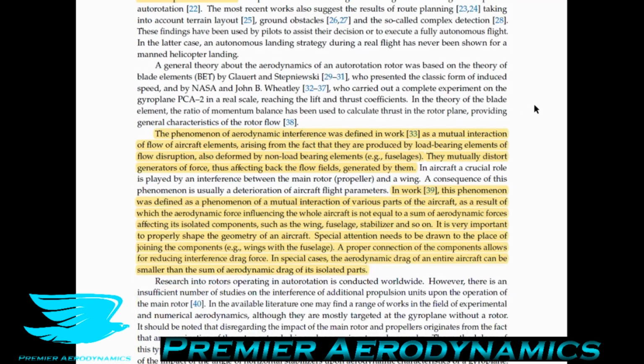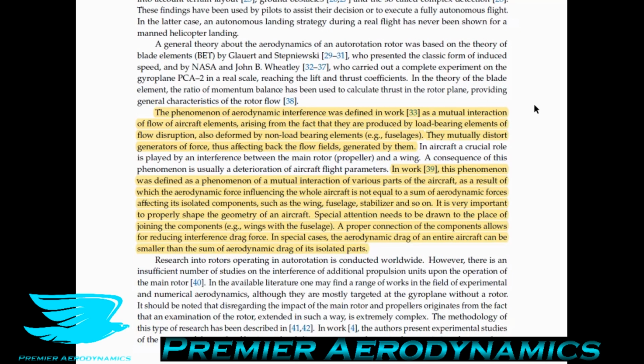And then they go on and say that the phenomenon of aerodynamic interference, as defined in reference 33, so the 33rd reference in this paper, is a mutual interaction of flow of aircraft elements arising from the fact that they are produced by load-bearing elements of flow disruption, also deformed by non-load-bearing elements, e.g. fuselages. They mutually distort the generators of force, thus affecting back the flow fields generated by them. So what this is saying is that it's not just the parts of the aircraft that produce force, so they're doing the work. They're also the passive parts of the aircraft as well that have this feedback where, with a helicopter, you have all this air being forced down. A lot of that's going to be hitting the fuselage. So the fuselage is now creating this blockage, which is going to affect the upstream flow, which is the rotor and going through the rotor. So there's this synergistic effect, but in a negative way.